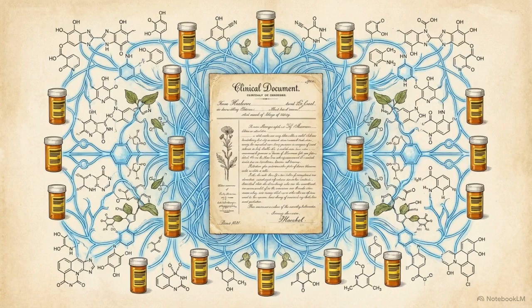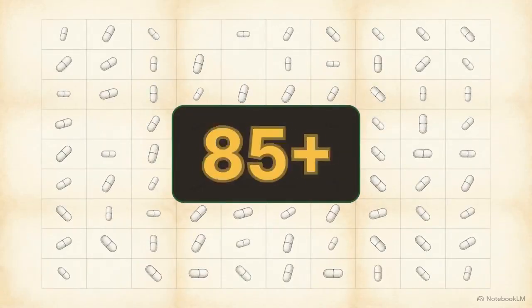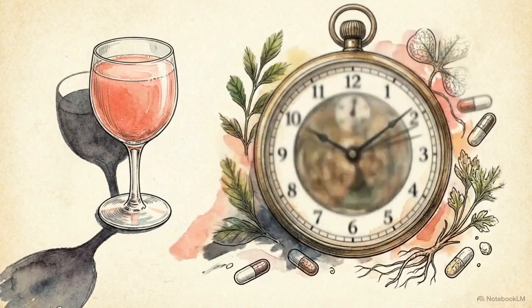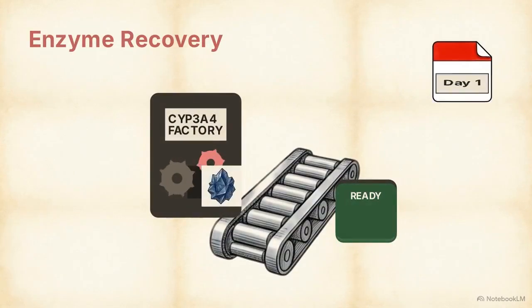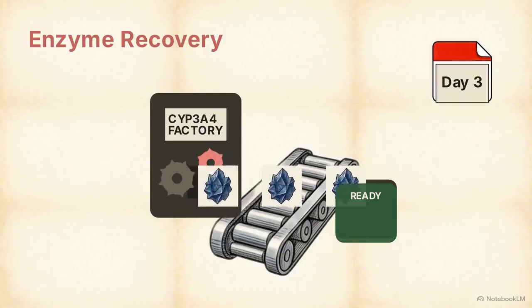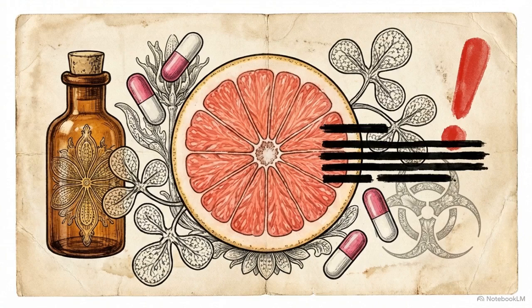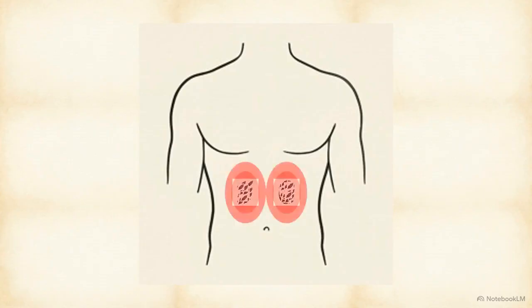Since Bailey's initial trial, the scope of this interaction has expanded. We now know this specific enzyme destruction affects over 85 different common medications. You cannot bypass the problem by taking your pill a few hours later. Because the destruction is permanent, it takes the body 1 to 3 days to manufacture a fresh batch of CYP3A4 enzymes. For decades, this mechanism generated intense medical warnings regarding severe liver damage and rhabdomyolysis. Rhabdomyolysis is a life-threatening condition where decaying muscle tissue floods the kidneys.